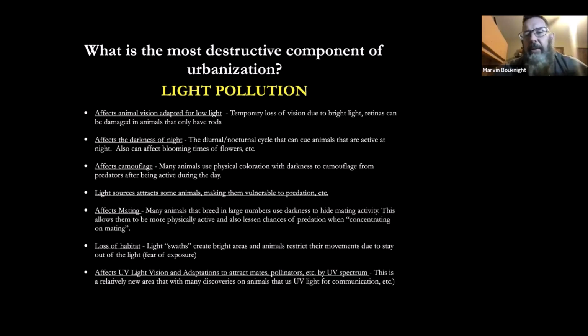The other one that it really kind of affects, which a lot of people don't think of, and this ties into why we're not seeing as many fireflies. Fireflies rely on darkness to be able to transmit their light to attract a mate. So if it's bright outside because of lights, their light signals are less effective. They're not able to find mates because they can't see them flashing. So that directly affects that.